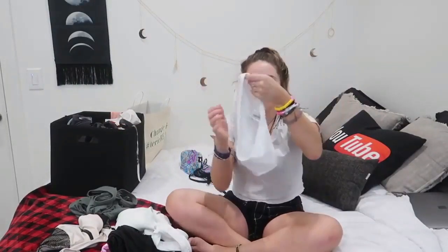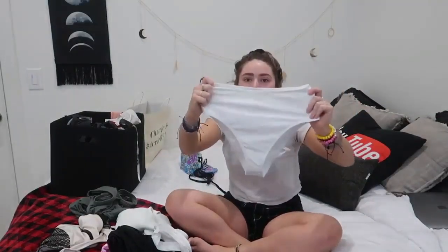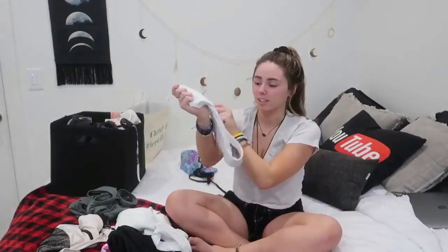See, these are my new high-waisted white ones. I don't like them as much. I got them from Forever 21 and they're super high-waisted, full coverage. Not full coverage, but a little bit cheeky. Just the perfect amount, you know what I'm saying? I really like them. They're not see-through. None of my white swimsuits are see-through. I've tested them, so I really like them.